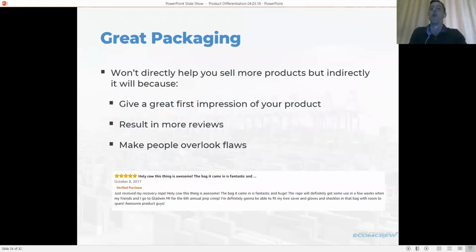It makes people overlook product flaws. It makes them think that features are there that aren't necessarily there. We've all kind of fallen into that scam of a great box and thinking it's a great product. And we've also done the same thing with a shitty box and thinking it's a shitty product. So make sure that you invest in your packaging.